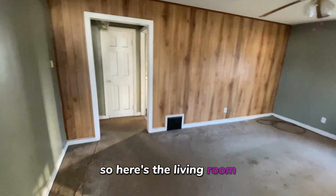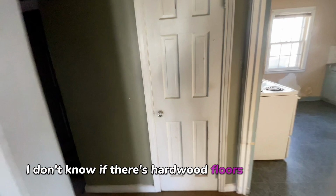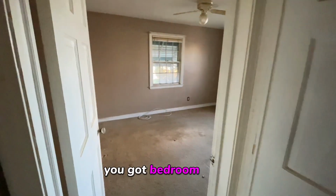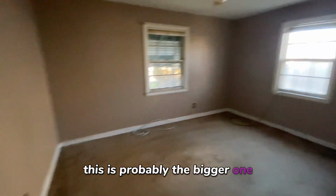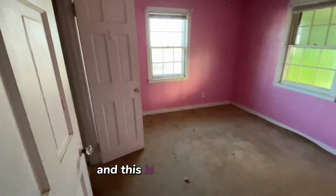So here's the living room. We got carpet, so that needs to come out. I don't know if there's hardwood floors underneath. You got bedroom number 1. This is probably the bigger one. This is a nice size bedroom. Definitely go king size bed in here. And this is bedroom number 2.